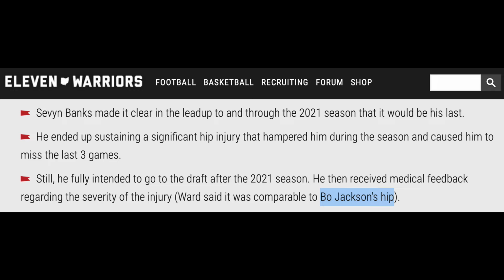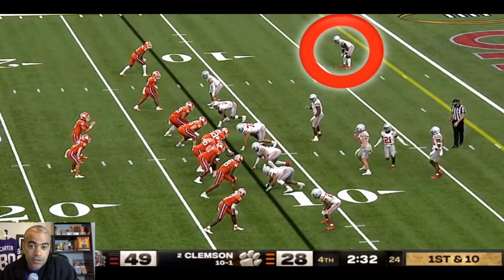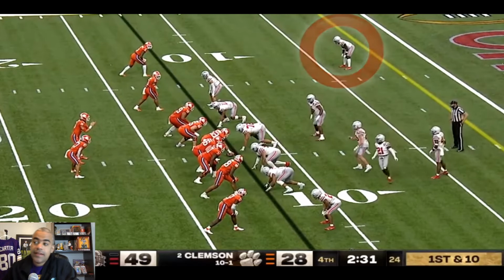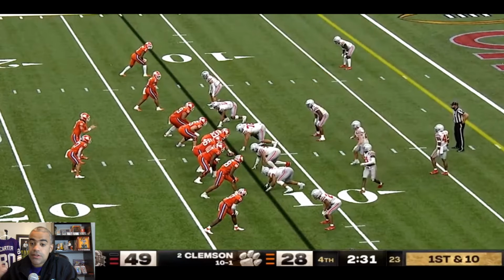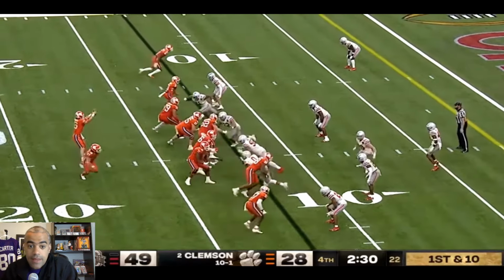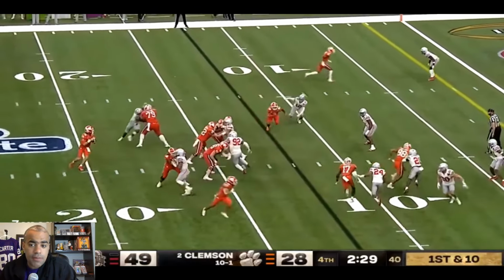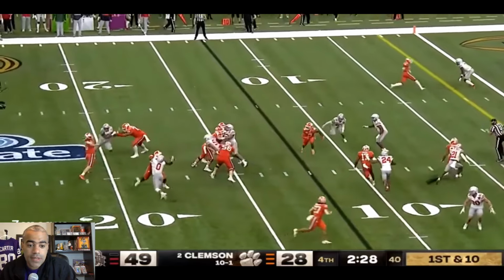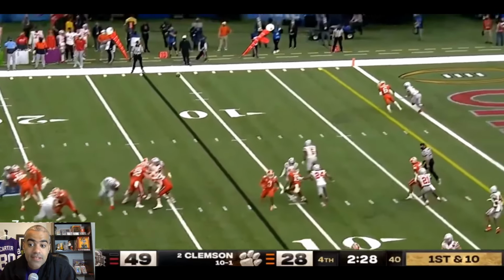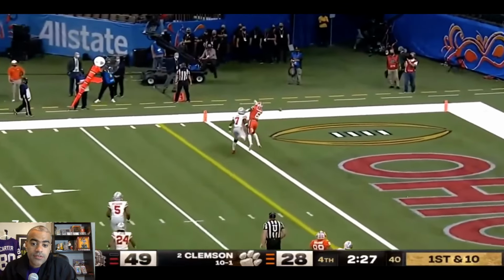And I think that's a big reason why he decided to not go on ahead and test the waters of the 2022 NFL Draft. His name was shooting up draft boards after what he did in 2019. And more than likely, let's just say Sevyn Banks, even though he didn't play all that much, he only registered stats in 4 games this past year. Sure. There still would have been a team that took Sevyn Banks because of his fluidity, his size. He has some pretty long arms and some good ball skills.